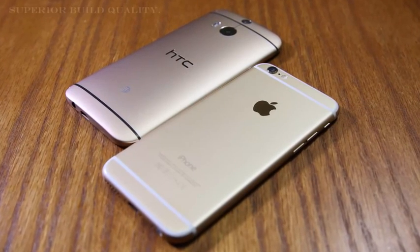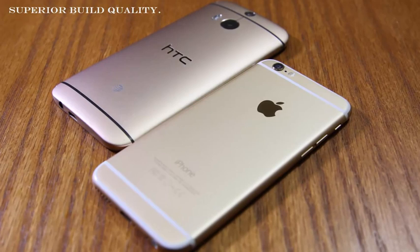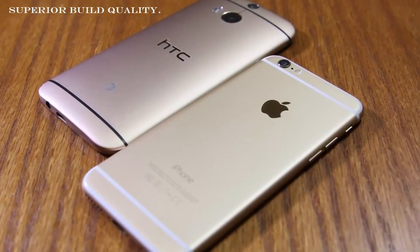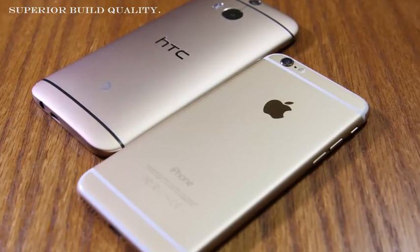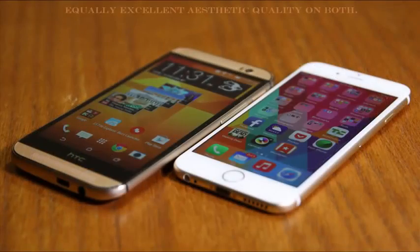So both HTC One M8 and iPhone 6 are built with artistic precision with aluminum material. Whether you hold the HTC One M8 or the iPhone 6 in your hands, you will get an immediate sensation of holding a wonderfully crafted device. Also, both devices look gorgeous from all angles, so in terms of aesthetic looks, the choice will boil down to the personal preference of the user.